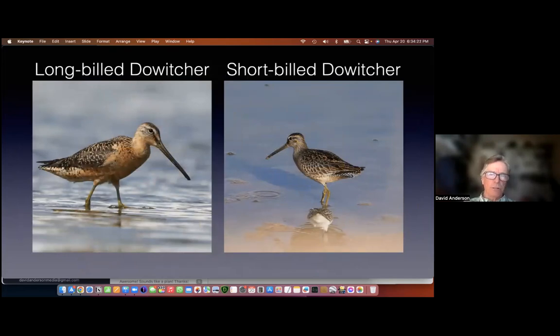We've got long-billed and short-billed dowitchers. These two, you would think, okay, well, the long-billed's got a longer bill. Even when they're side by side, they're pretty challenging to identify. There are some subtle things that you can look at. The long-billed dowitcher typically has a little bit of a hump on its back.